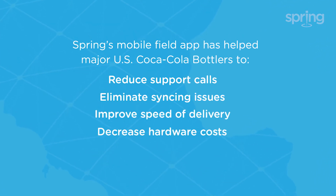Having a company like Spring that's a global company, we're able to learn from a lot of different people instead of just Coke bottlers. We have the ability to learn from other CPG customers and get some of their best experiences and key learnings, and we get to take advantage of some of that stuff.